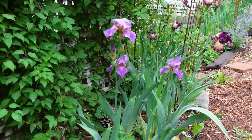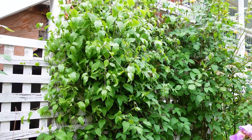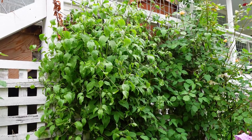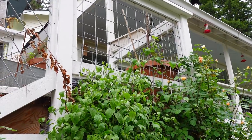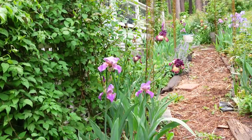So right here is my Warsaw Nike clematis. This thing will be a wall of purple. The rain can weigh it down, so I need to make sure I keep supporting it up against the wall. And it will continue to go up the porch rail there and just be gorgeous. It'll get very, very, very tall.